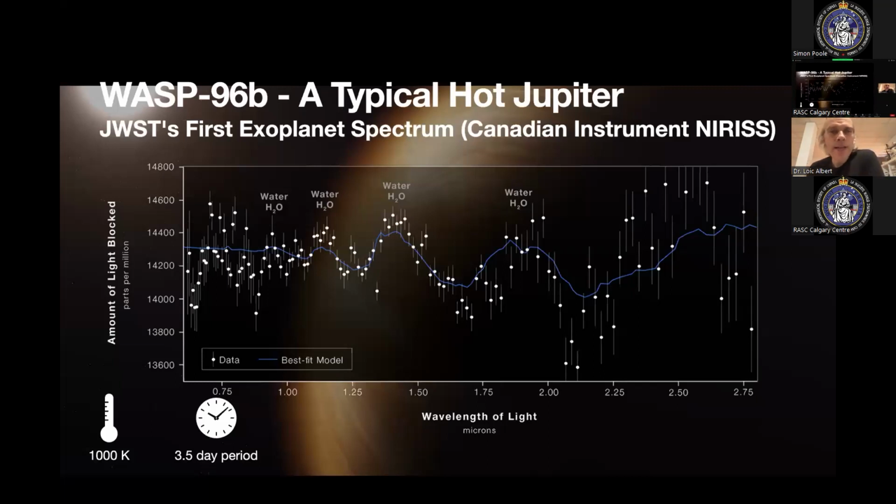And here is the first spectrum that we got using Webb. So that was published or officialized in July of 2022. It was the first hot Jupiter spectrum, and it clearly shows, so all the observations are the white dots, and the blue is a model for water, and it clearly shows the presence of water. It's not unexpected, but it's nice to see.